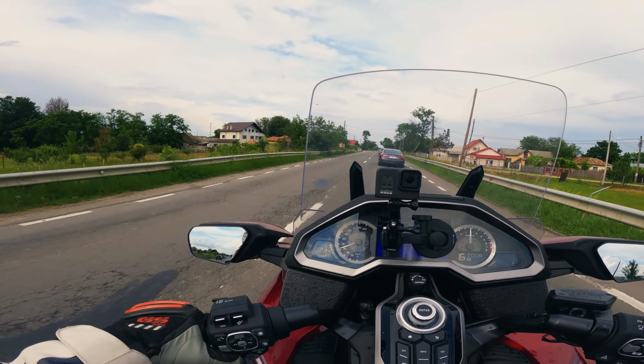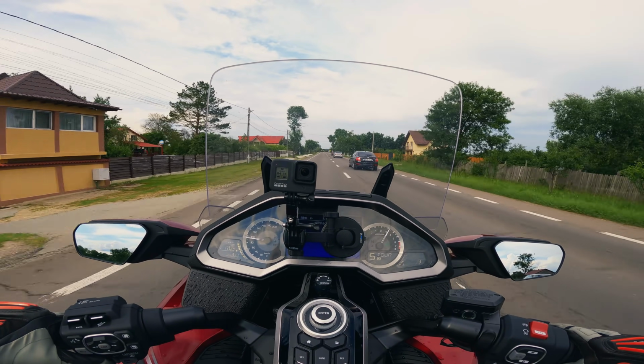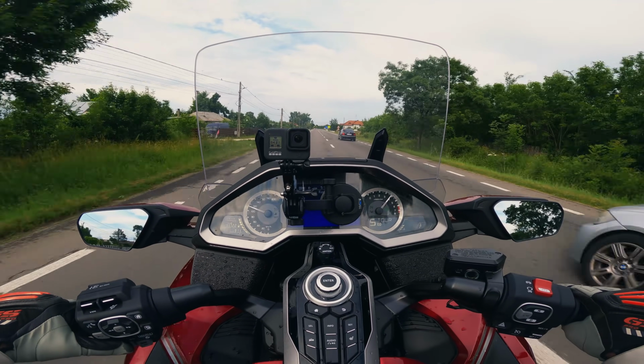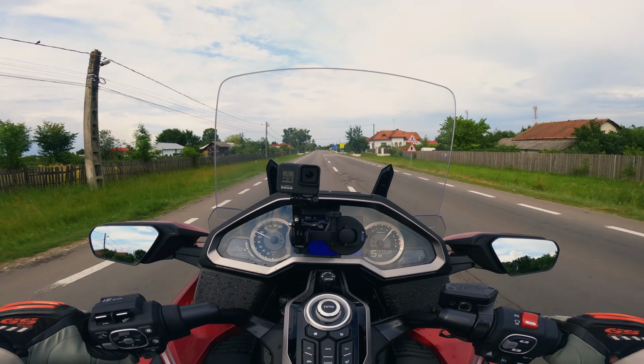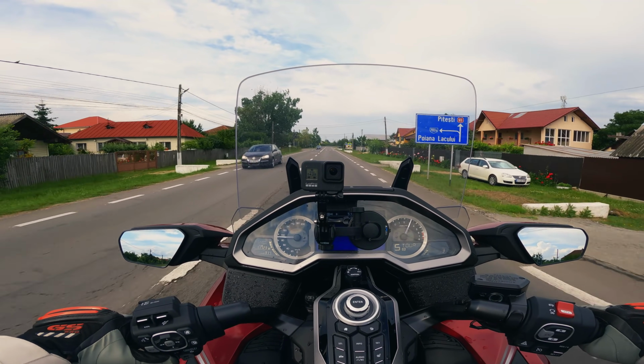Let's see if we can overtake these guys. Okay, all right. It is definitely not the most responsive engine on tour mode. We'll put it on sport and see what it does then.